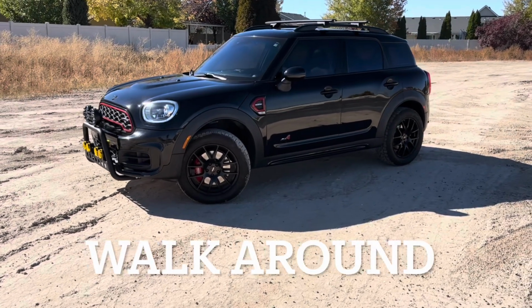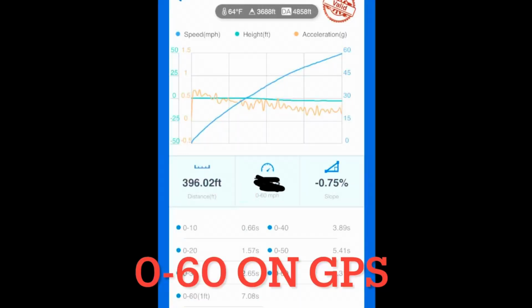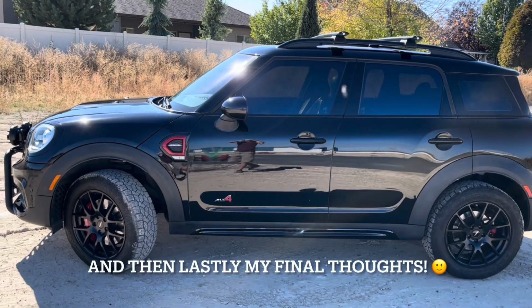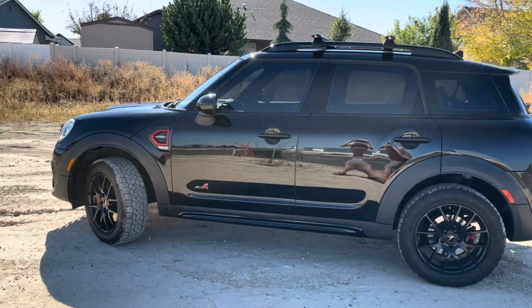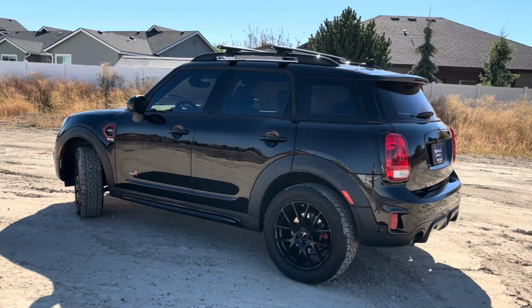So we'll start with a walk around, go through all the specs, initial driving impressions, 0 to 60 on GPS, and then my final thoughts to help you decide if a Mini, or potentially a Monster Mini Cooper, might just be the right vehicle for you.